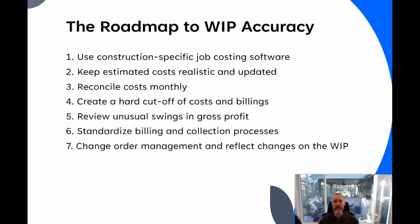Reviewing unusual swings in gross profit. So again, consistency. If your jobs are showing a bunch of margin one month and then it swings the other way the next, you need to review that because it's usually something related to consistency, related to cutoff, related to estimated costs and keeping those updated. And standardizing billing and collection processes.